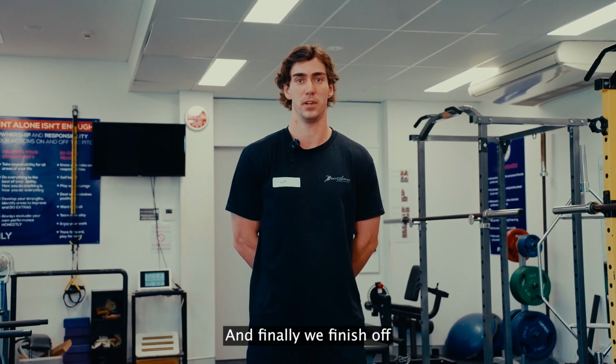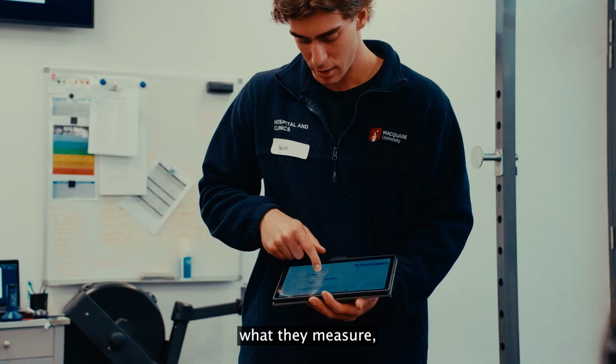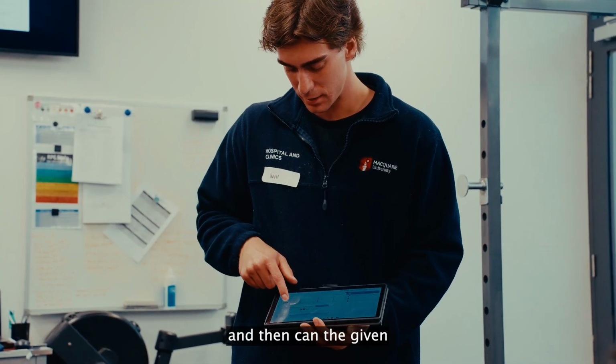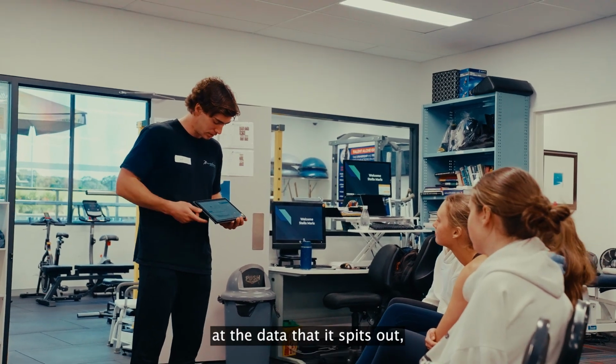And finally, we finished off with force plates, looking at what the force plates do, what they measure, and then giving the students the opportunity to use the force plates themselves and having a look at the data that it spits out.